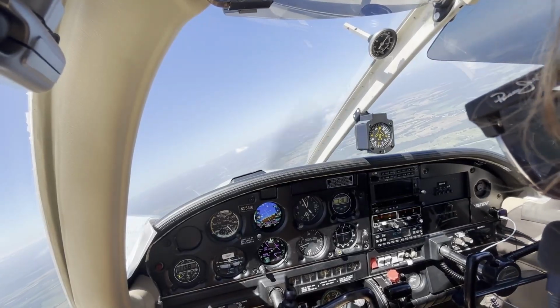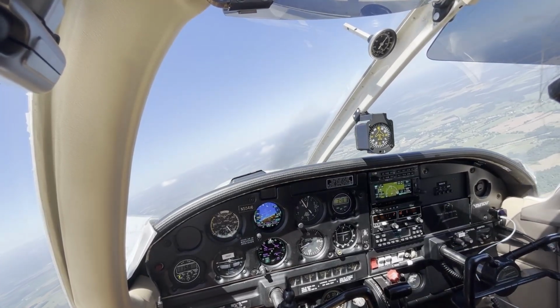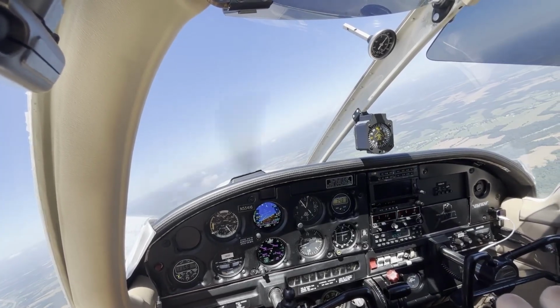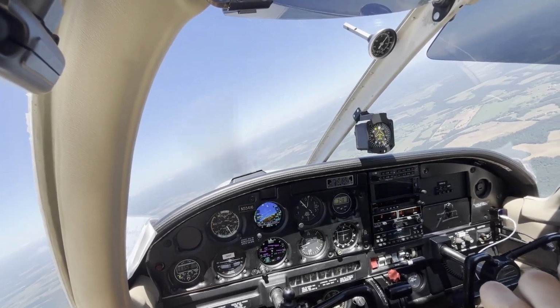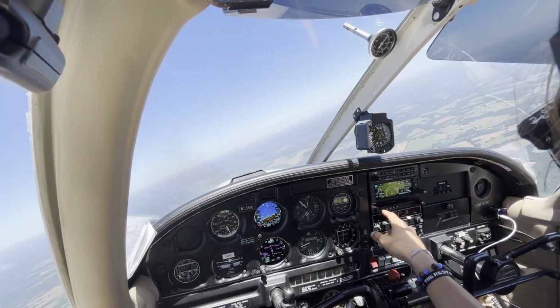Cherokee 416, for cancellation of IFR in the air on the ground. 416, go ahead. We'll go ahead and cancel IFR now. 416, IFR cancellation received, squawk VFR, change to frequency 3. Have a good day, thanks for the help.